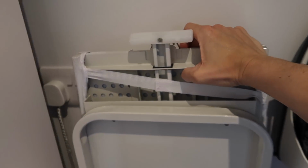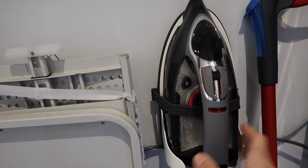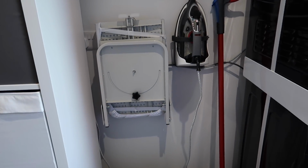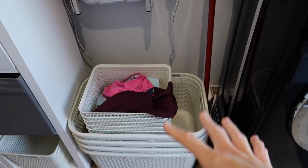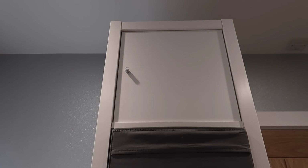And also somewhere to put the iron safely, which you'll know if you've got children, because having a hot iron is a bit of a nightmare. You don't want them to burn themselves, so having that there is great. Got baskets for dirty laundry and things. And then this needs one of those door cupboard things just to cover all that.